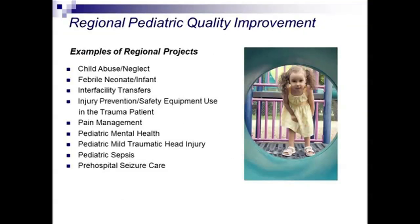This next slide provides some examples of regional QI projects that have been conducted over the years. Working as a region on quality projects has proven to be very beneficial. There's actually a nice spirit of camaraderie among the pediatric quality coordinators, and they seem to rise above any hospital competition. There's always a willingness to share resources during their projects, such as policies, guidelines, and educational materials. And some of their regional projects have actually shown statistically significant improvements, which has been very encouraging, and it really helps them to see the bigger picture of improving care on a large geographic basis.